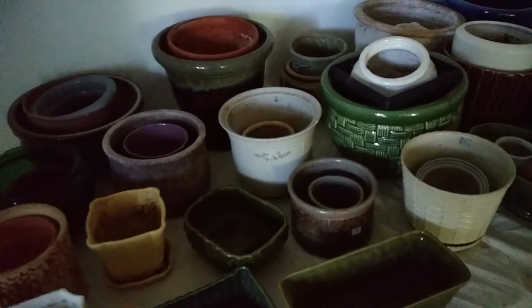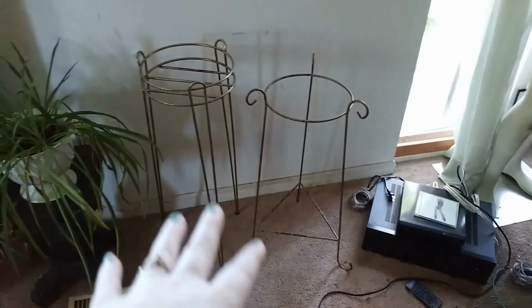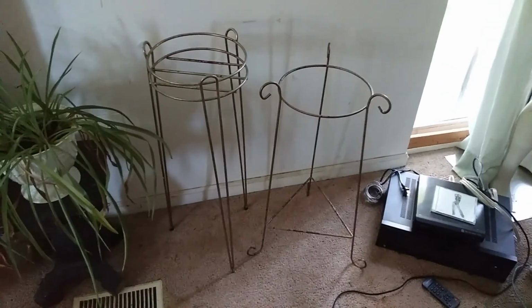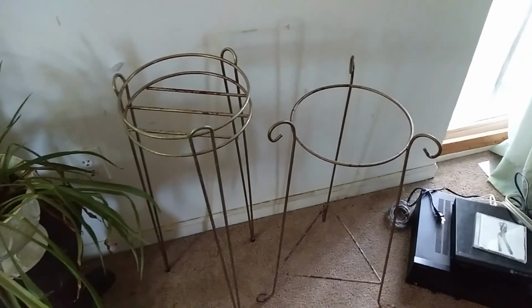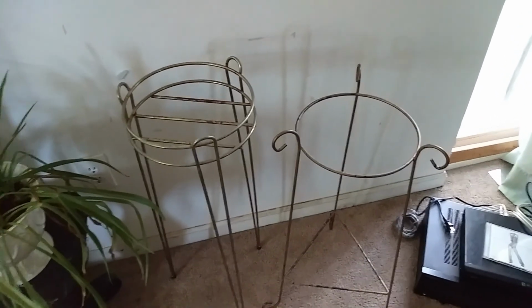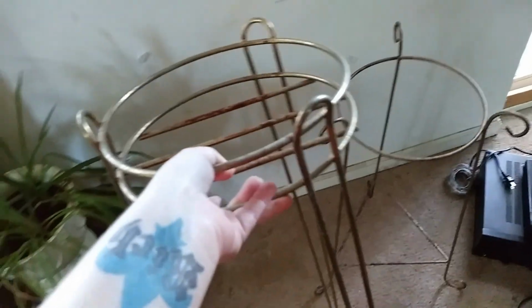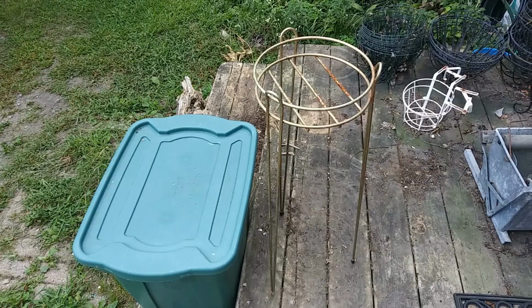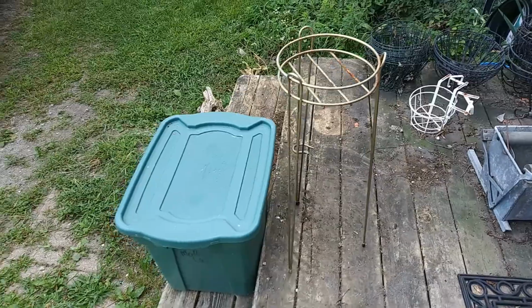And then I listed these two plant stands, vintage, mid-century, modern style. I had them listed for $15 a piece or $25 for both. This one with the hairpin legs is pending, so we need to stick this out on the deck. So $15 for that if all goes well. She should be here between 10 and 10:30.